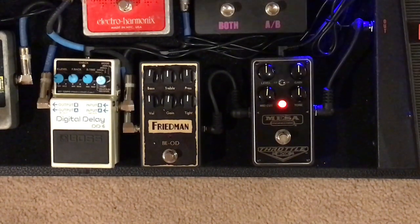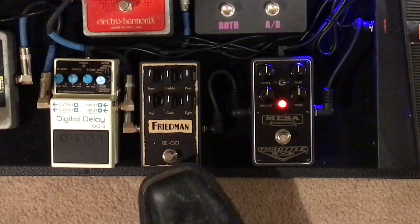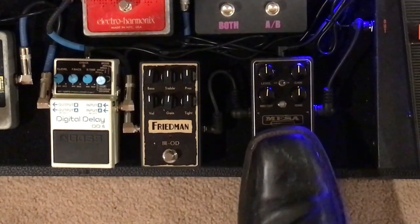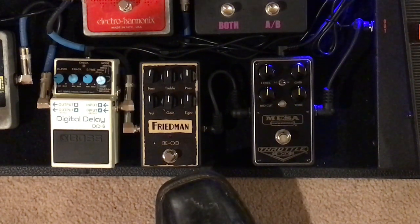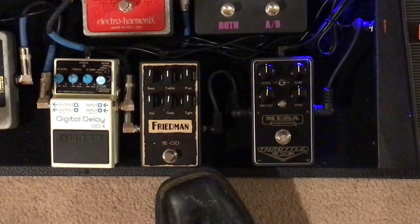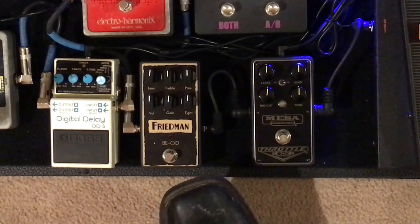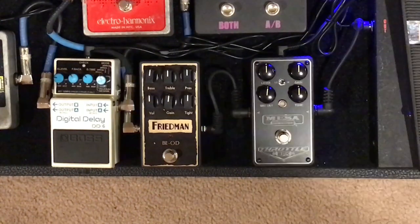Same thing. The Mesa definitely has a little bit more volume than the Friedman does. The Friedman's just a little bit glassier. It's a little bit more of a clean sound. And if you guys are familiar with the Friedman, I have the internal gain set to about 40% or so. I didn't feel like opening it up and switching it back to normal, but they're pretty similar gain stages right now. Overall, impressed with both.